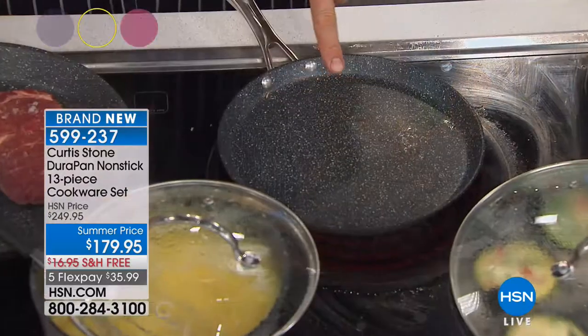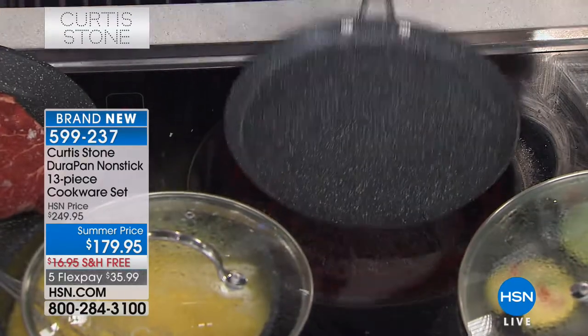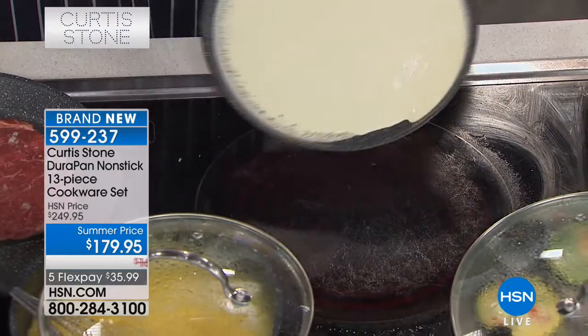Now, see? Immediately, if you're trying this at home, it's going to stick to whatever pan you have. Right. Look, see the pan? There's no oil. There's no grease. Completely dry. Okay, watch this. So we pour enough of that batter in, and just move it around.